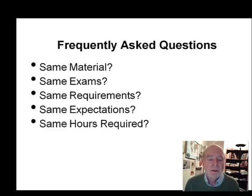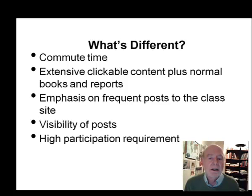Same exam, same requirements, expectations. These courses are either 4 credits or 3 credits, so the expectations are high, and the same amount of working hours are required. And the answer to all of those questions for these 2 online courses I'm teaching is yes. All of those are the same, but the format is considerably different. So let me talk a little bit about that.